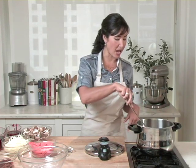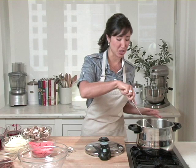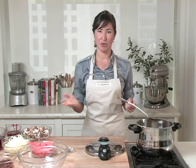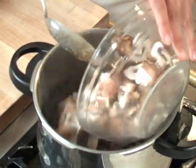This is a stainless steel pot with an aluminum base, so it heats up evenly and transfers that heat into the pot. That's essentially how you get the high enough temperatures to make the pressure cooker work. Right now I'm going to make sure all the sides of my beef are browned before I continue with the rest of my recipe. I've browned my beef on all sides, so now it's time to add the vegetables.